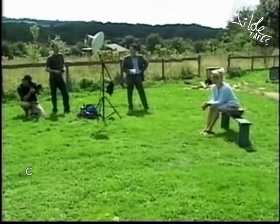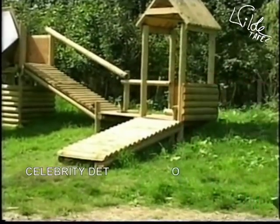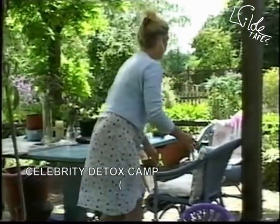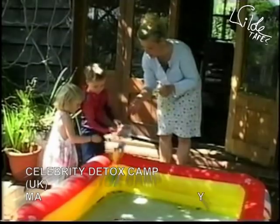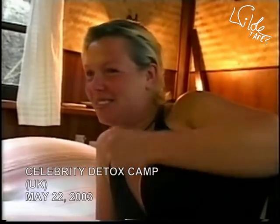From the charts, Kim's now a successful gardener and working mum. While she wants to shed some pounds, she's also looking to use the spa's alternative therapies to relax. Get a bucket, get a tube, you shove it up you and let it all hang out.